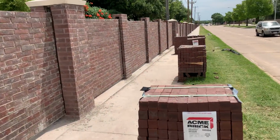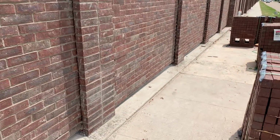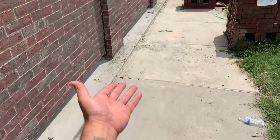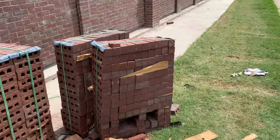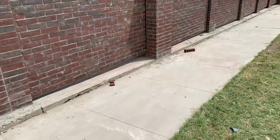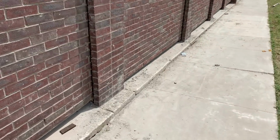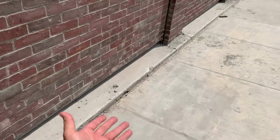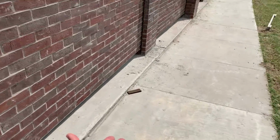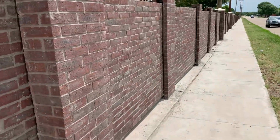So obviously when you come up to a construction zone, the first thing you're going to notice is, well, there's a mess everywhere. There's actual construction going on. So number one, you want to see if there's any construction going on. And you can tell by coming right up to this job site. You can see the mortar that's all over. It hasn't even been cleaned up yet. So they're still working, y'all.